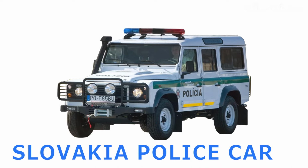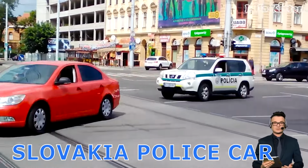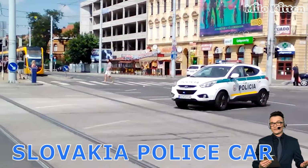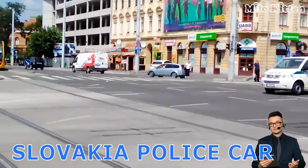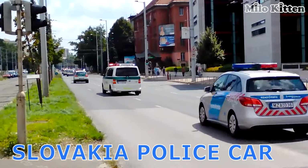Slovakia police car. Slovakia's police car force, under the Ministry of the Interior, is responsible for maintaining public order, crime prevention, and law enforcement. It includes specialized units like the criminal police, traffic police, and riot police, working together to ensure safety and security across the country.